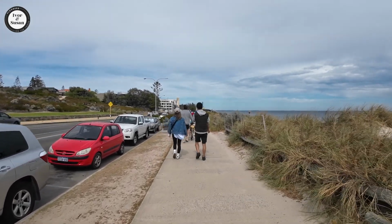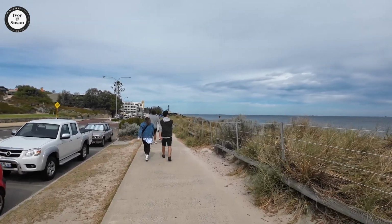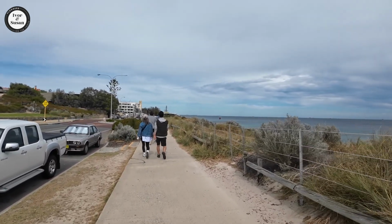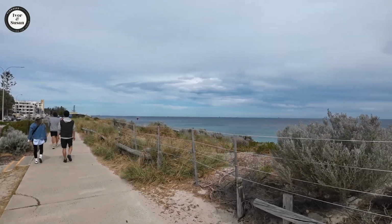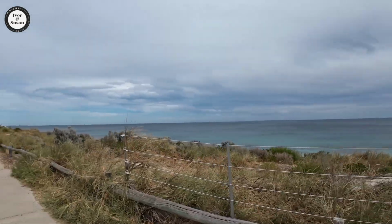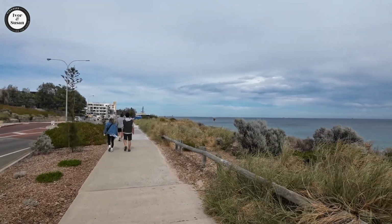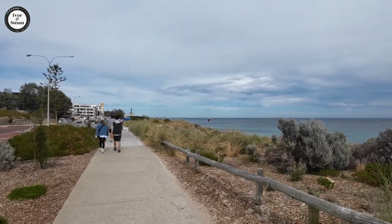It's a bit blowy in Perth today, guys, but very overcast. No rain though, and it's quite cool also. I had shorts on this morning, but I changed to long pants because it's a bit coolish. I've still got a t-shirt on, and yeah, feeling it a bit.